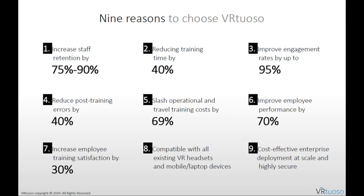Improves engagement rates massively. If you've ever done those really tedious, boring internal quizzes on health and safety or compliance or whatever it might be that everybody needs to learn and be aware of across an organization, engagement rates go up by 95% on training like that, just because it brings it to life and makes it much more real and interesting for people. So it's a really powerful set of stats, and companies are really taking note of this and adopting VR quite significantly.